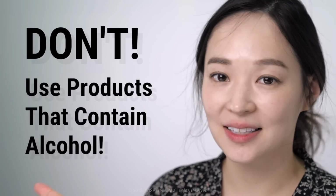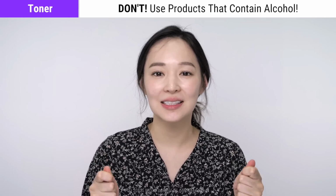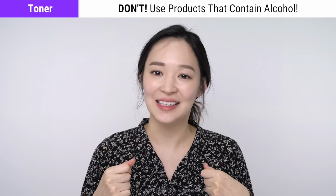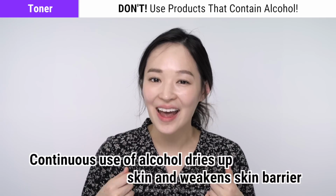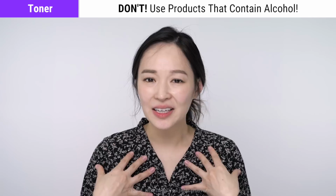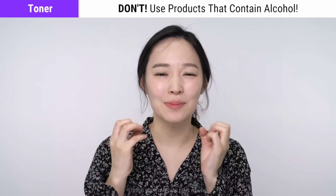Don't use products that contain alcohol. Alcohol is easily evaporated and tends to make the skin itch and dry easily. Especially when used frequently, it produces active oxygen and it can weaken the skin's barrier. Even me, every time I use alcohol products, I feel like it really stings my skin.